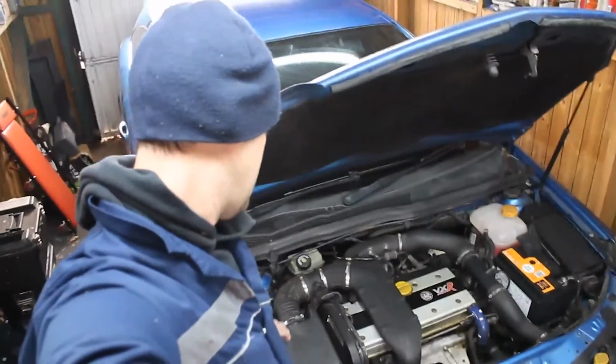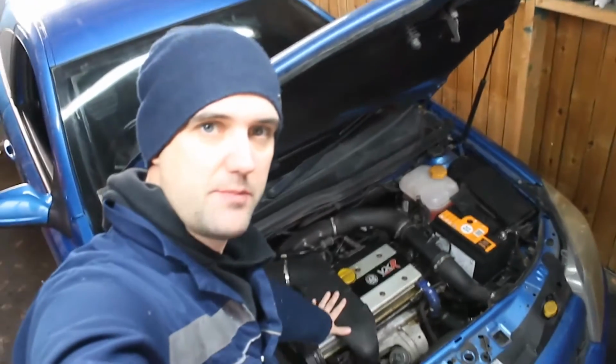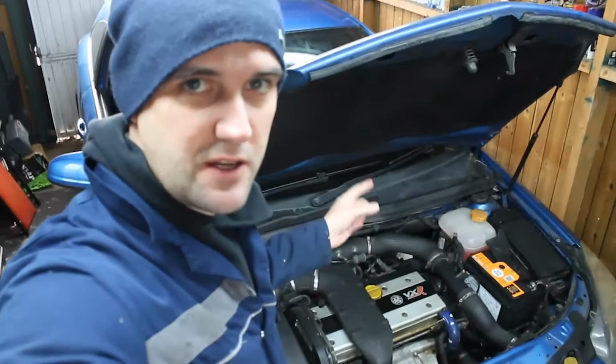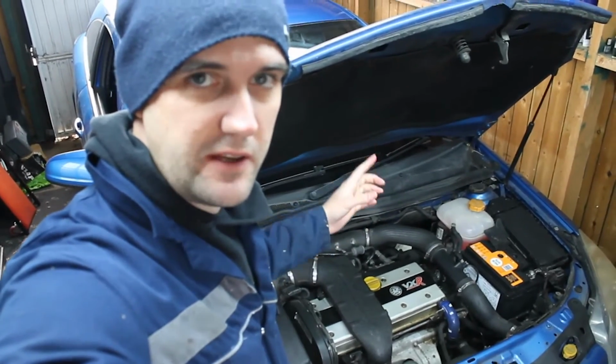You've seen me do spark plugs before. Quick recap. So take the air intake pipes off, take the VXR cover off, TT30s, coil pack up, spark plugs out. Let's fast forward to having the coil pack out.